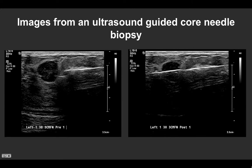Ultrasound-guided biopsy is done using the ultrasound machine and a handheld, manually operated device with a hollow needle that can be fired to take a sample through the mass. Typically, the imaging modality chosen will be the one that best delineates the target area based on its composition. So if you're targeting calcifications, typically you use the stereotactic. If you're targeting a different kind of mass, you'll use the ultrasound guided.